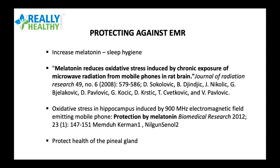So very, very important. And then the pineal gland, very important to protect the health of the pineal gland, because this is the gland that produces the melatonin. And we know things like fluoride, glyphosate, aluminium, and then the electromagnetic radiation all affect the pineal gland and can cause calcification. And so it's very important to help support the pineal gland.